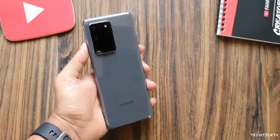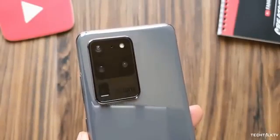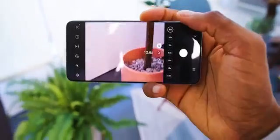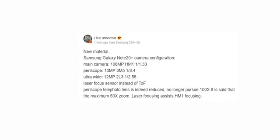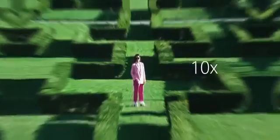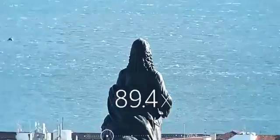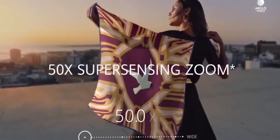The Galaxy S20 Ultra has the best camera specs on paper that have ever been put on a smartphone, such as the 108-megapixel main camera, a periscope zoom camera, and 8K recording. Now, Ice Universe spilled some beans on what exactly the Galaxy Note 20 Ultra will offer in terms of camera. First up, Samsung is ditching the 100x zoom feature on the Note 20 Ultra, which we know already. But Ice Universe revealed that the Note 20 Ultra will have 50 times zoom instead.